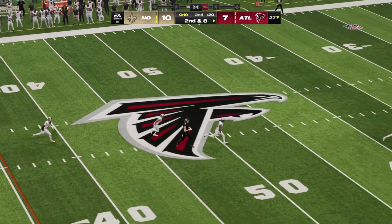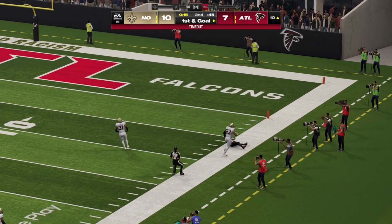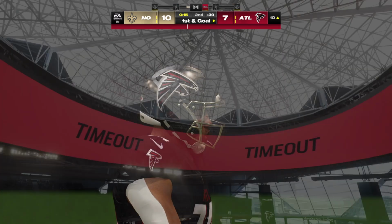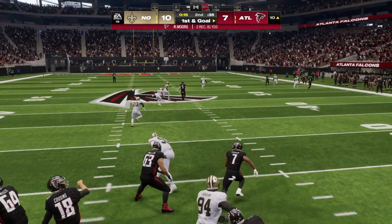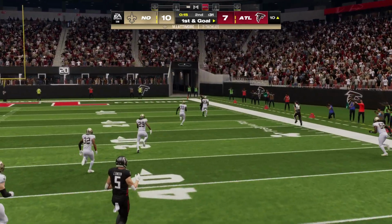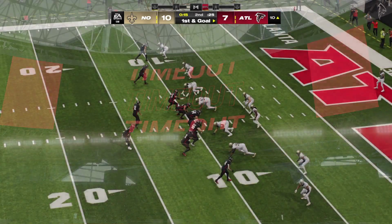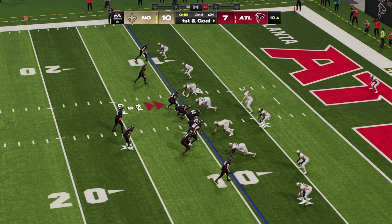He's going to look deep for more. This is caught inside the 15. Now the Falcons are going to use one of their timeouts, as it'll come with 15 seconds to play in the first half. So it's 1st and goal and a great opportunity to get that lead back before the break.